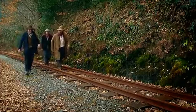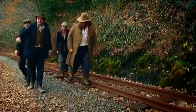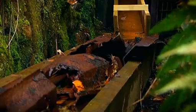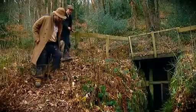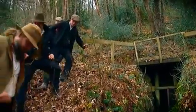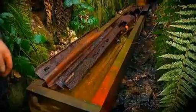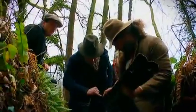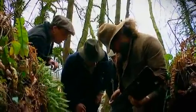Down at the mine, the precipitation tank has been left to do its work. But after 6 weeks, has it produced any copper? Finding out. Can see a future in copper for us, Peter. I think we might have been lucky. Aha. Oh, wow. That's rather good, isn't it? That's very good. Oh, yeah, that's like copper. It is copper plating. Right in that corner. Yeah.